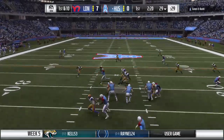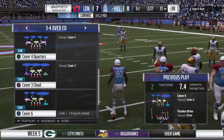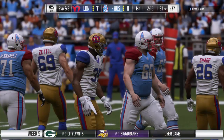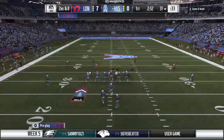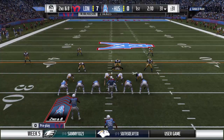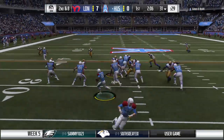They'll try and start this drive in the air. To Shepard, complete over the middle. Give him a couple on the catch. It's 2nd and 8. Well, it's time for them to be good teammates right here. And what I mean by that is possess the ball for a little while. Get at least 2 first downs. Give their defense a chance to settle down a little bit after they give up a touchdown.